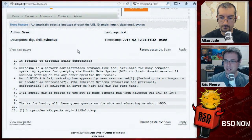First up, we got a follow-up comment from Sean this week talking about nslookup. In regards to nslookup being deprecated, he mentions that, of course, dig is better to use, but it made someone really mad when nslookup was not in 10. It looks like they're talking about resurrecting it in BIND 9.9.0. Okay. Huh. That'll be interesting.